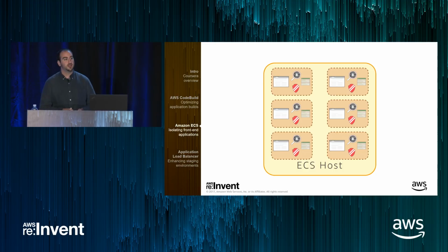Another thing that we learned: when we first created our containers, we basically made each of them a mini replica of what we were running on EC2. So we had our application in there, but we also had some extra utilities such as log monitoring and collection, metrics collection, and some security tools in there too. But we found that this made our containers very heavyweight, and it took them a while to launch and health check and everything, and it seemed a little excessive.